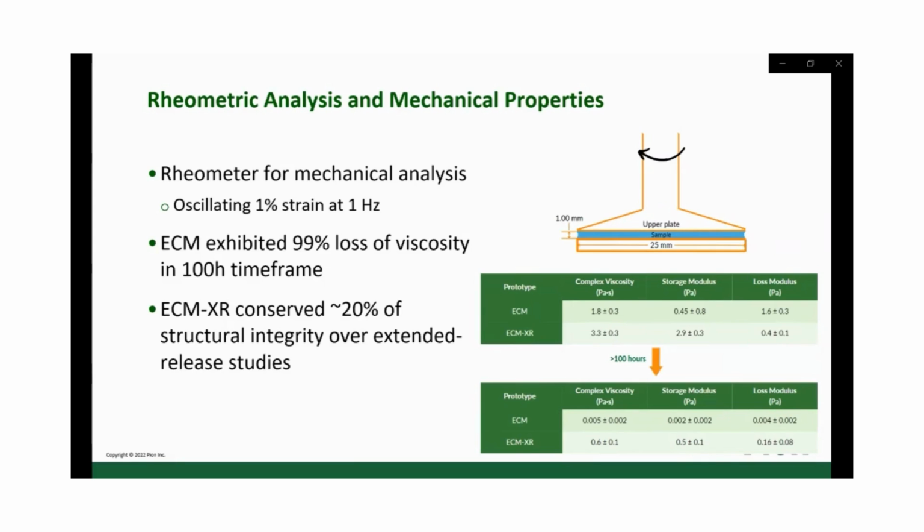With the ECM, before and after assays lasting more than 100 hours, we saw almost complete loss of any sort of mechanical properties or characteristics within the ECM cartridge. It just further demonstrates that the ECM really isn't tuned for these extended release profiles or injections that are supposed to come out over an extended amount of time in the subcutaneous space.